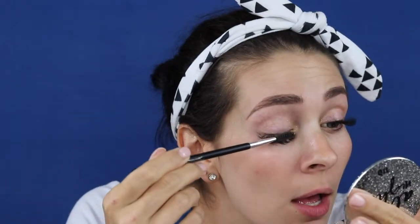Let's get right into it. Do you see this frickin' glitter left over on my eyes? I literally washed them 3 times, but I was trying out the new Too Faced collection and the glitter eyeshadow, and it's everywhere and it doesn't come off and it's in my eyeball.